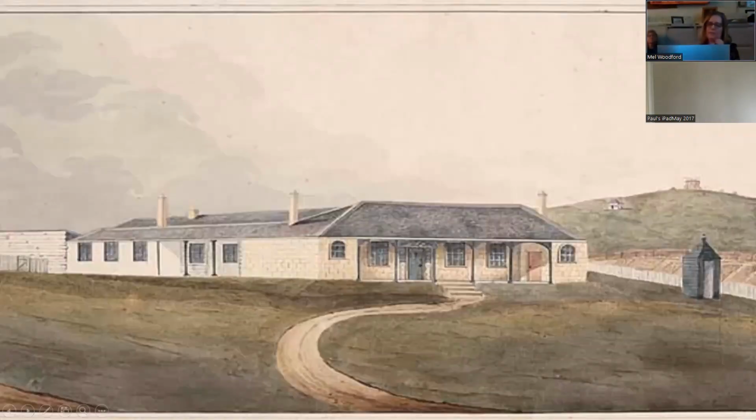So that's the government house. That was an artwork that was created by Edward Close. And it, like I said, would have sat right in the middle of the roadway of where Bott Street is today. We've got the early base of the windmill and another little house there.